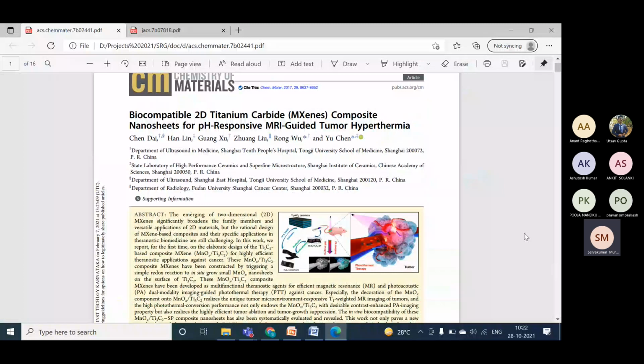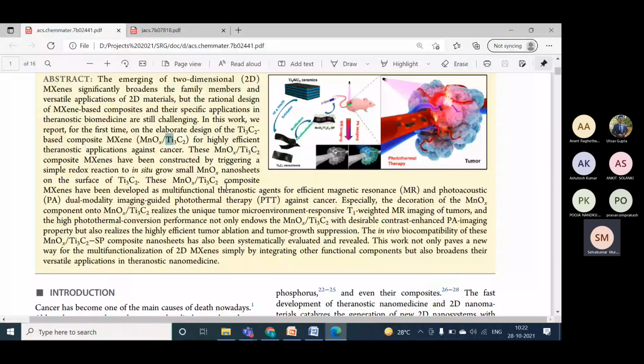So you can do all those modifications. Maybe you can dope any kind of manganese oxide or iron oxide, etc., so that you can control those properties with the help of an external stimulus like a magnetic field. On top of that, you can also play around with laser light irradiation.